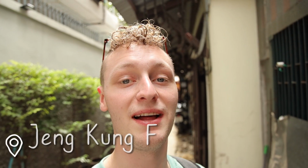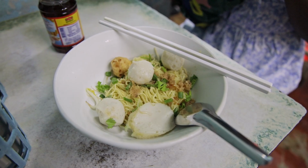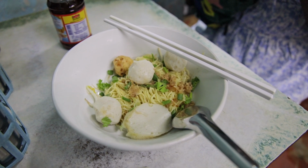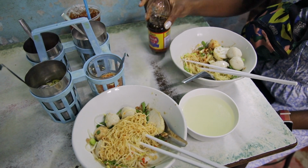Okay, we are currently down an alley in Chinatown, and we just went to Jeng fishball noodle. It's just like a Chinese fishball noodle place that is the actual epitome of a hole in the wall. It's down a tiny little alley.